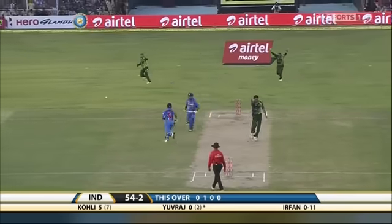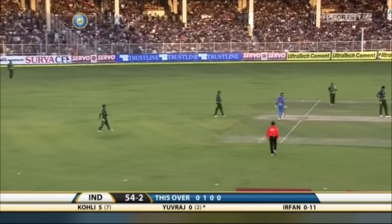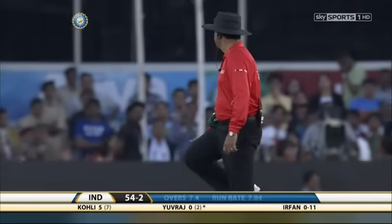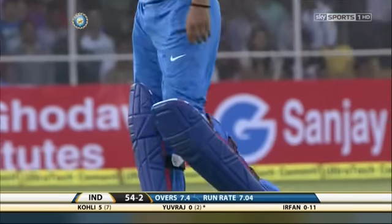And he follows it up with a yorker that was going down the leg side. So good call by the umpire, but what a good choice of delivery. Irfan, after making Yuvraj twist with a lifter, got him all hopping up with a yorker.